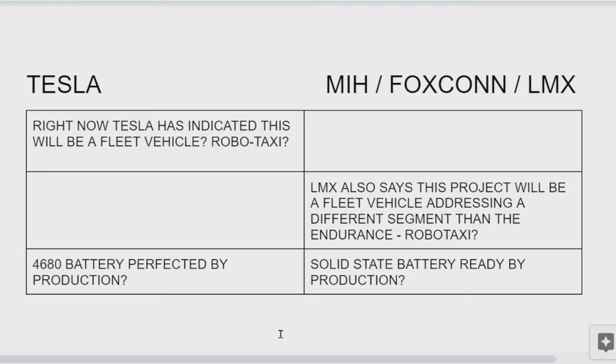Right now Tesla has indicated that this will be a fleet vehicle, a robotaxi. They didn't say it was going to be a consumer car; they're going to Osborne effect themselves if they put a 25K model out. And I have a piece coming out, I think it's going to be in this video, on my analysis of the BEV market. But a fleet vehicle at this price point makes perfect sense.